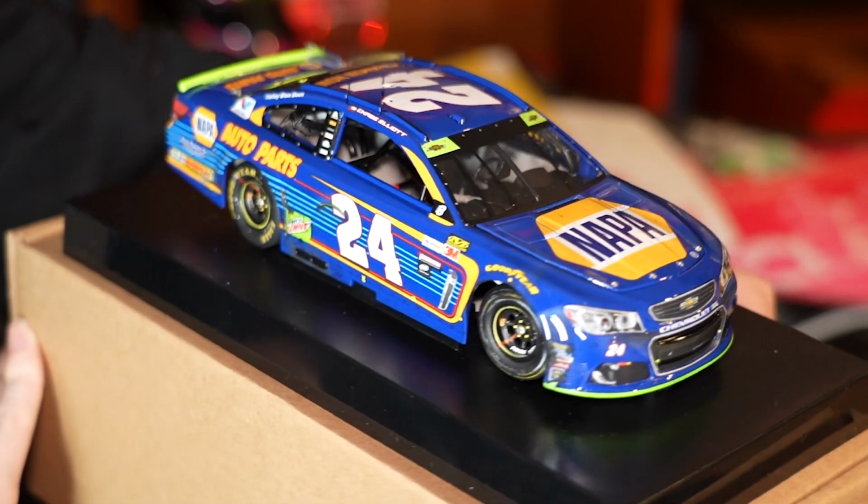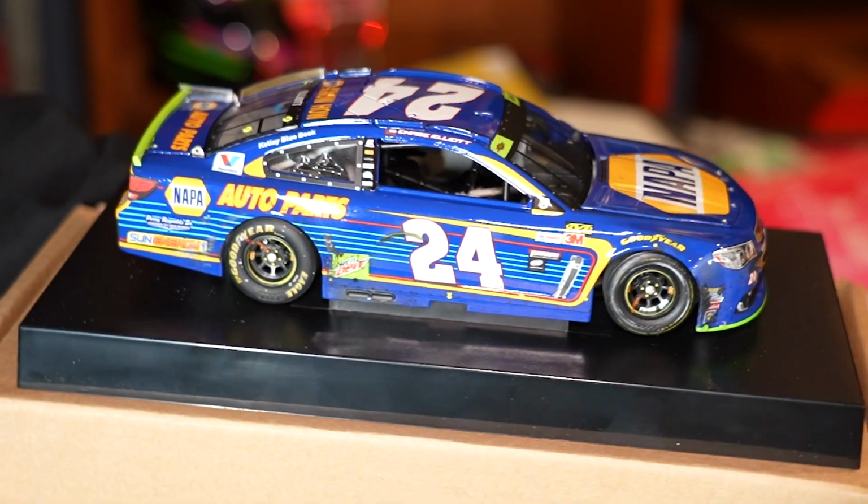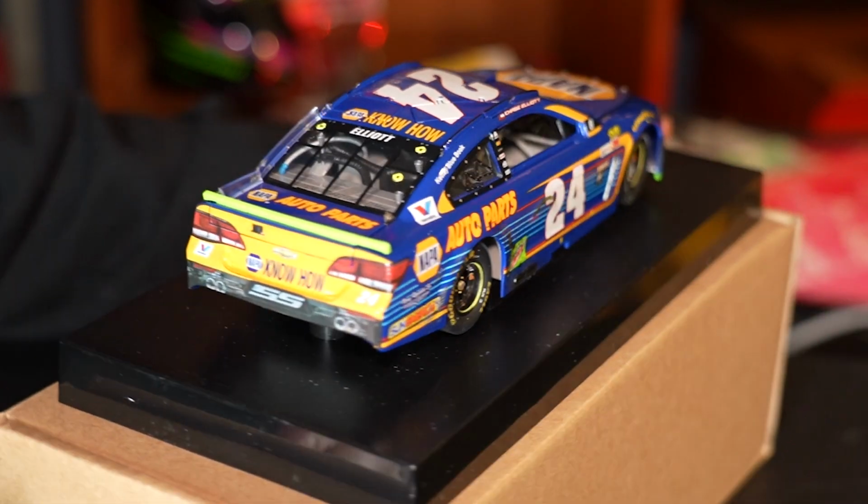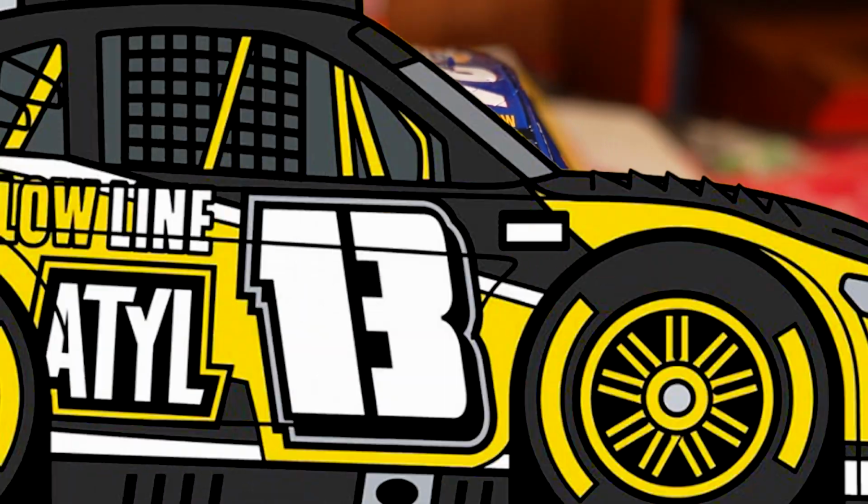But this diecast is a reminder of my roots in the sport, how I grew to love it, and now working in it, it takes me back. So I thought this was a pretty cool diecast, and I am so glad I found it.